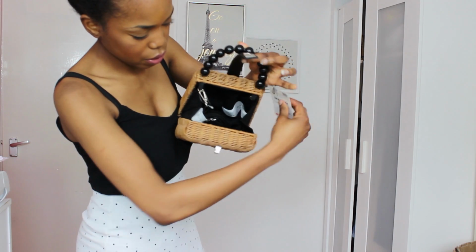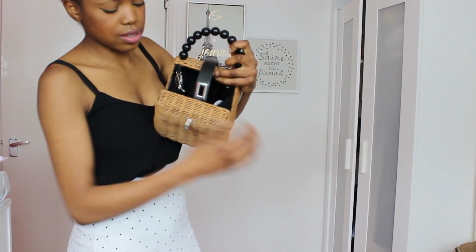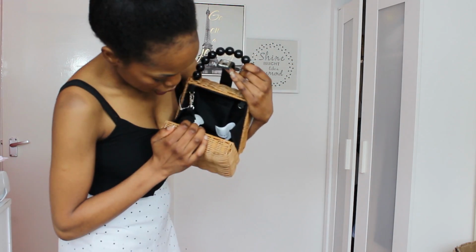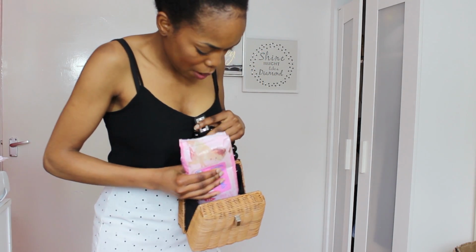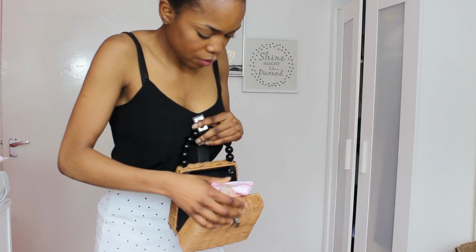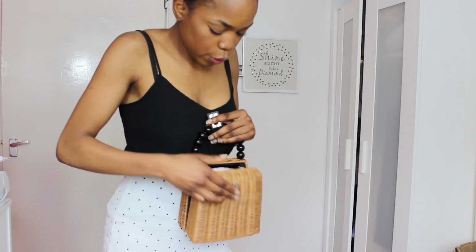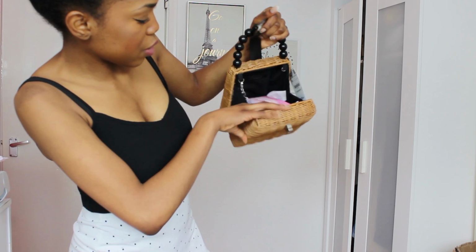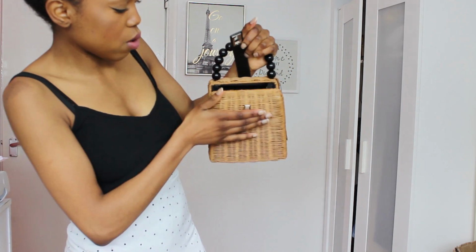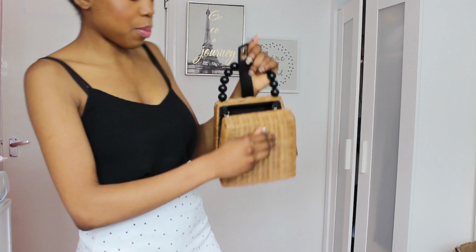Hope you can have a good look. And they say this is a size medium. What could you fit in here? Oh, I have baby wipes. So if I put my baby wipes in here, you could just about squeeze a pack of baby wipes in there. And can you see, you still got a little bit of room in the back. So kind of a fairly sized bag.